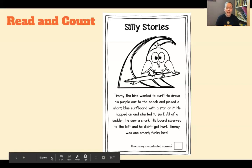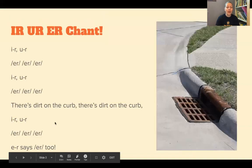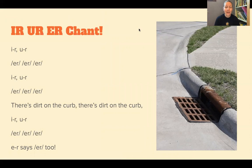I want to go back and I want you to remember our chant. Let's wrap it up. We're going to say it together and just make sure that you're looking for the IR, UR, and ER words in the books that you're reading. Practice spelling words with IR, UR, and ER as well. Let's finish with the chant. Let's do it together and then we'll end our video.